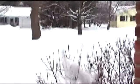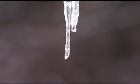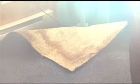A warm-up is finally on its way, and while many are excited about the change in weather, others have found themselves with new problems. Ice dams, a problem leaving some homeowners with thousands of dollars in damages. Like here, Professional Fire Restoration gave me a call. Water was coming inside the homeowner's home.